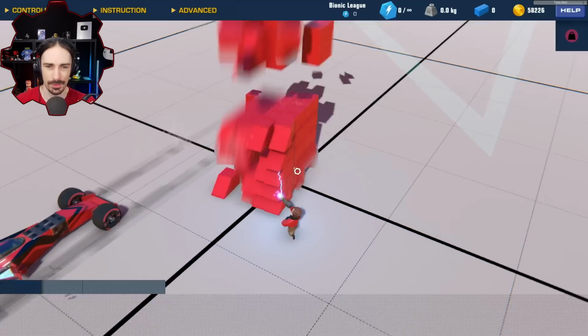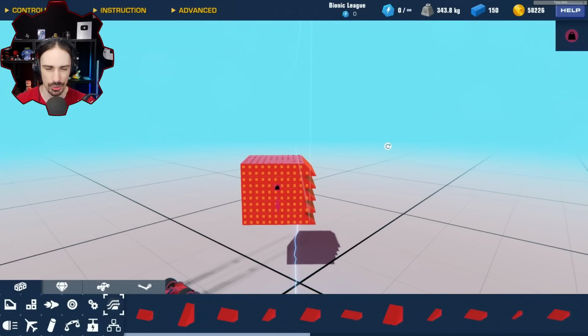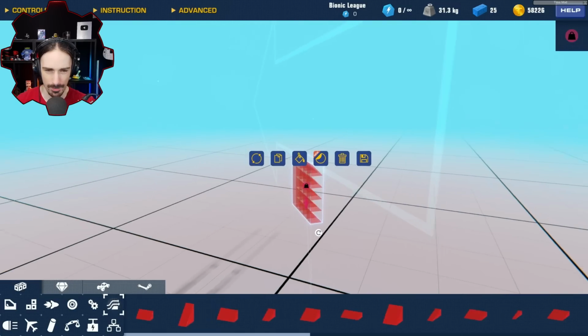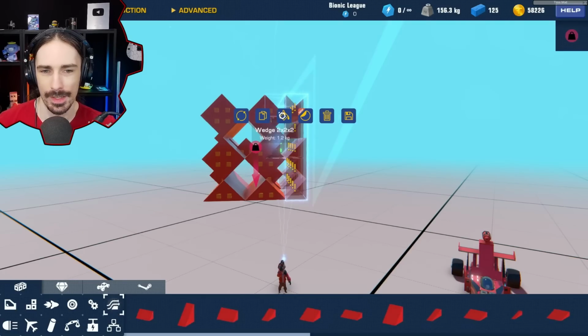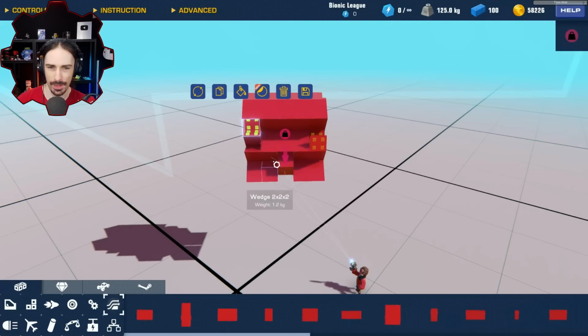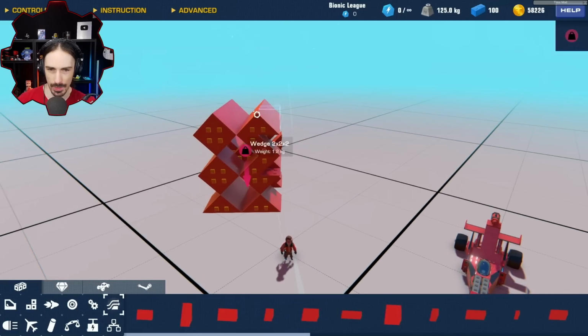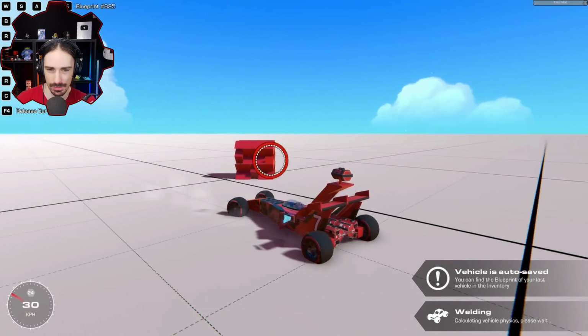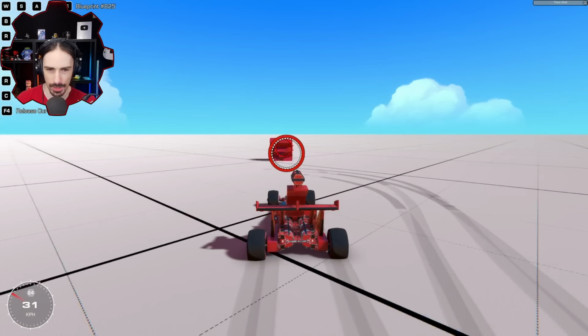You know what needs to happen for this to be right? I need to build a cube out of wedge blocks. So it needs to be 5 by 5. All right, I couldn't figure out how to make it 5 by 5, but I can make it 5 by 5 by 4 as far as a hitbox goes. So I'm gonna see what happens with this. This is complicated. All right, here we go.